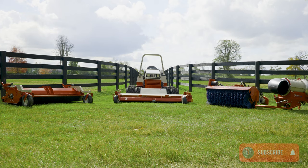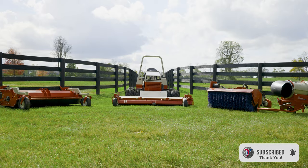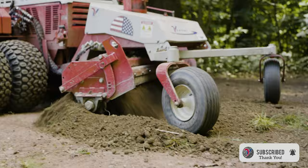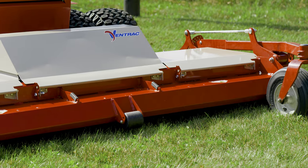In this video, on this particular property, you'll see a specific focus on the turbine blower, the wide area mower, the flail, and the broom. But we also have a long list of other attachments as well. That's where the versatility comes in, and equestrian facilities, no matter how they're laid out, can appreciate that you can use the same machine to do all the rest of the tasks.